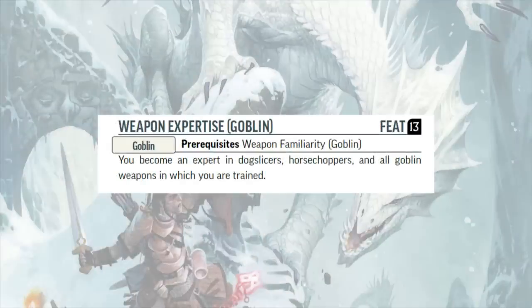Anywho, weapon expertise for the goblin, of course, makes them an expert in the dog slicer, the horse chopper, and all goblin weapons in which they're trained, at feat level 13. Next up, it's the halfling.